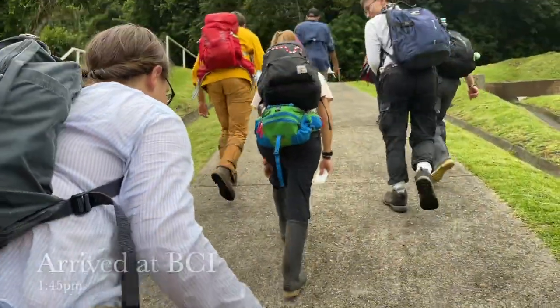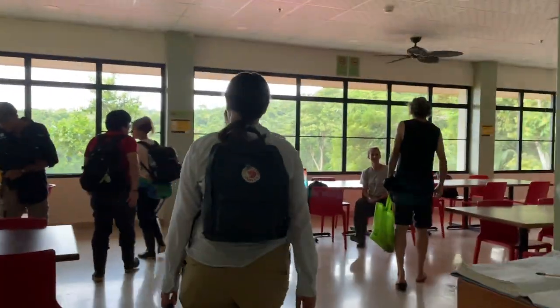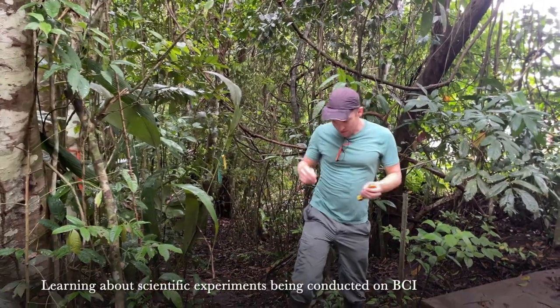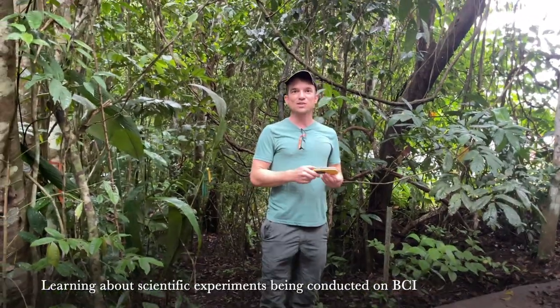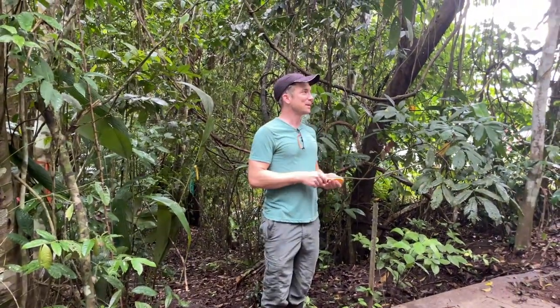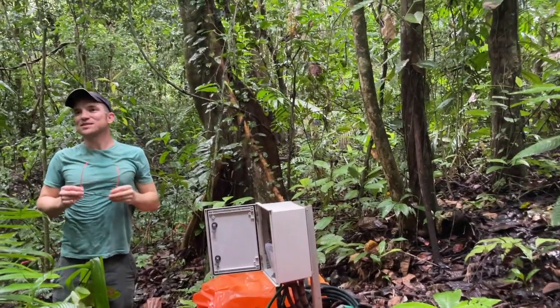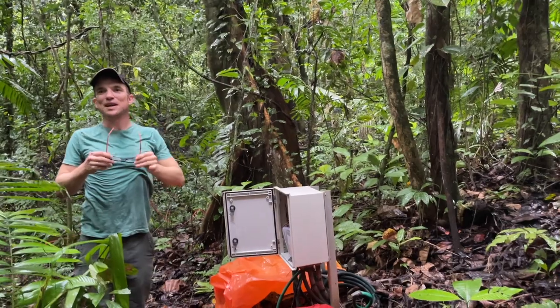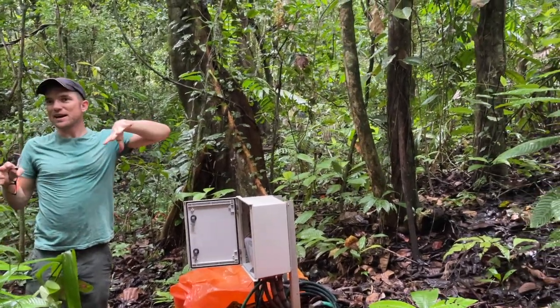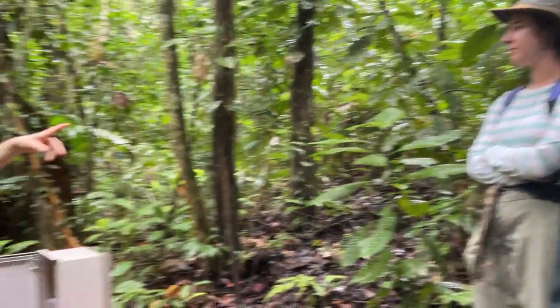It's a rather steep climb. So the experiment is a warming experiment. We're warming the soil from the surface of the soil down to the bedrock. We started the experiment in 2017, and now it's been running for about 5 years with about a 2-year gap because of the pandemic. So we've got 10 plots, 5 heated and 5 control, grouped in plot pairs. So here we have one heated plot to my left and a control plot to the right.